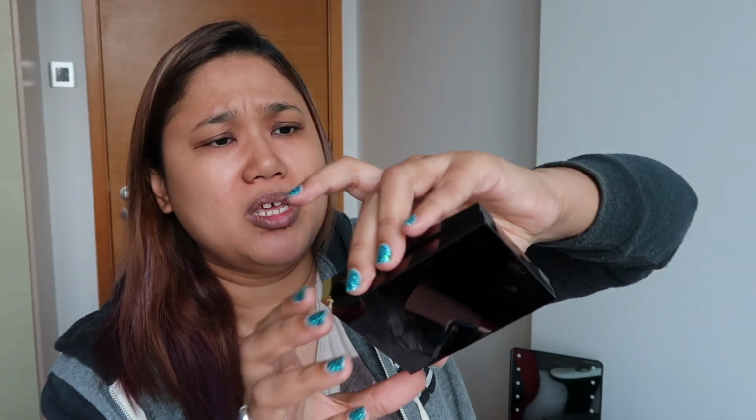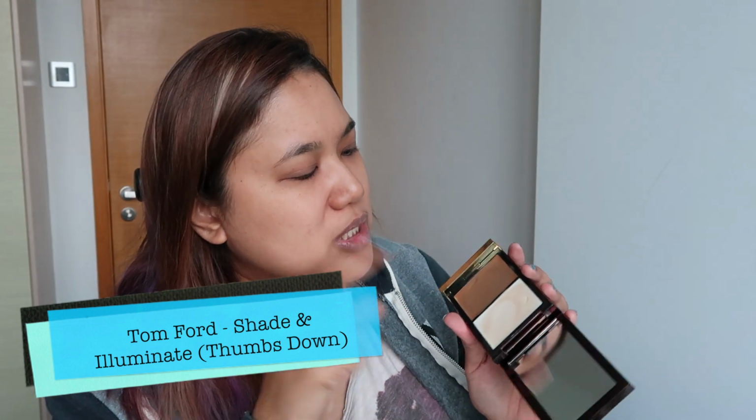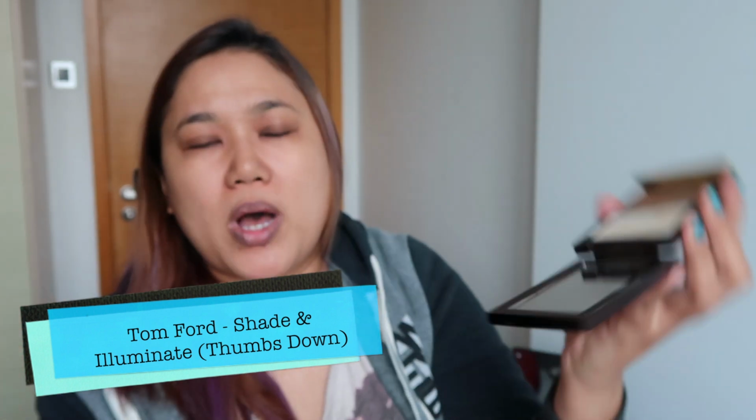This is something that I've held on to because I remember this product was like $70, or no, it was $100 over. It is the Shade and Illuminate sculpture. So you're meant to use this for contour. I don't know what you're supposed to use this for, to be honest. It's just white. It didn't work.